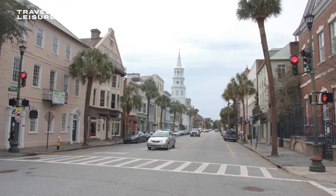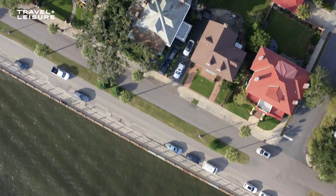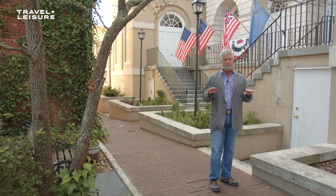Charleston enjoys 350 years of history. We have the largest historic district in the country, and we have more buildings on the National Historic Register than any other city in the country.